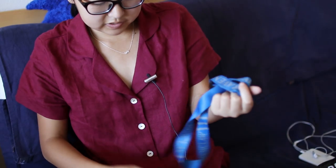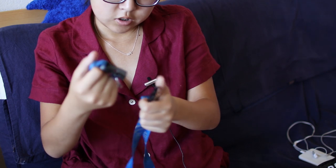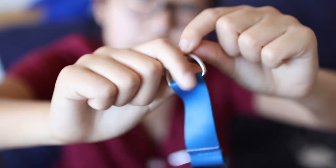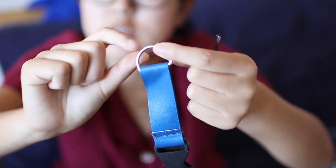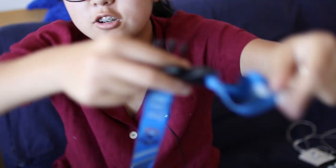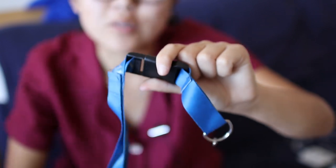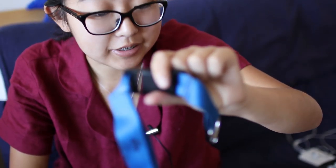Still need to fix this situation, mostly because this little ring that's supposed to, please focus camera, this little ring for my key ring to go on, it broke, so I just took off the key ring, and now I just have this disjointed lanyard contraption, or lanyard, because apparently it's pronounced lanyard, even though it's spelled lanyard, but go off, I guess.